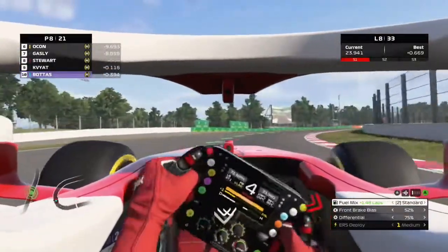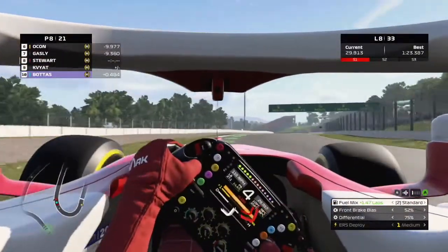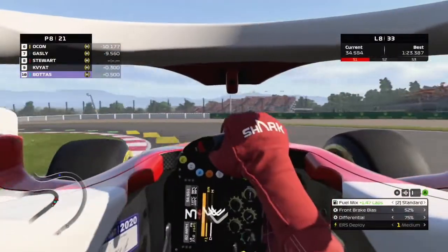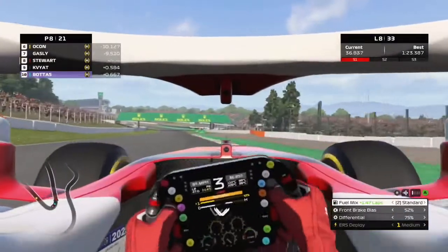Wow, really? Just gonna shove me out of the way then, yeah? Wow, Bottas, wow.